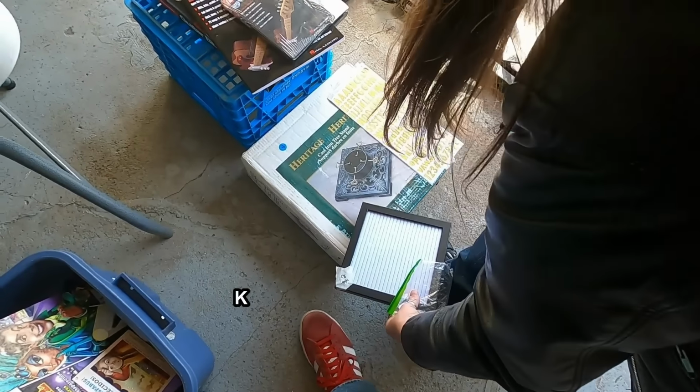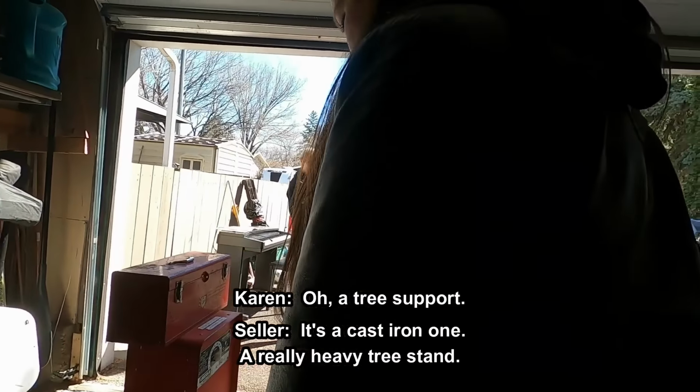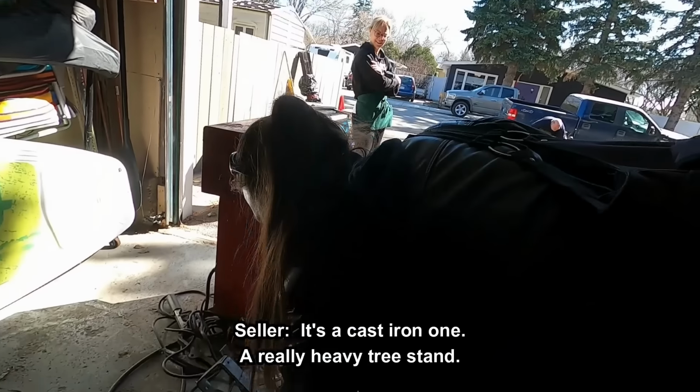Yes, you put it on me. Tree support. It's a cast iron one. It's a really heavy tree stand. Yeah, they are heavy.